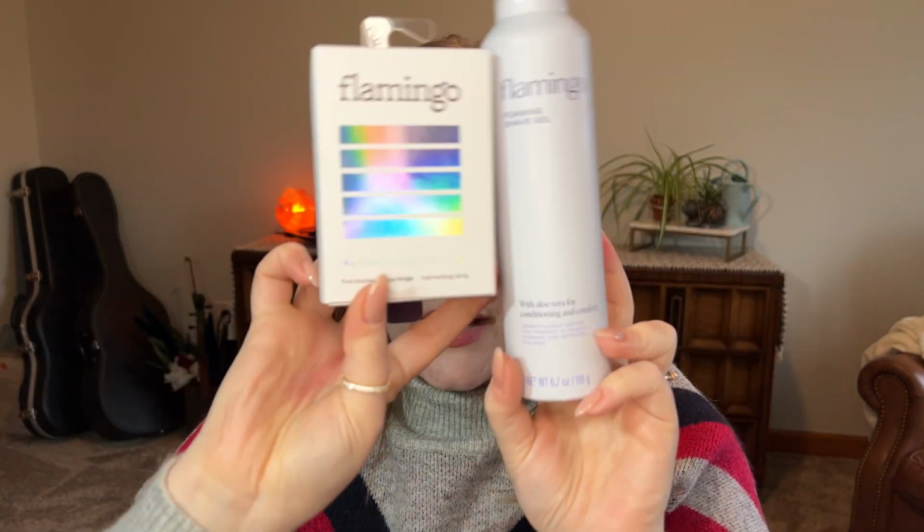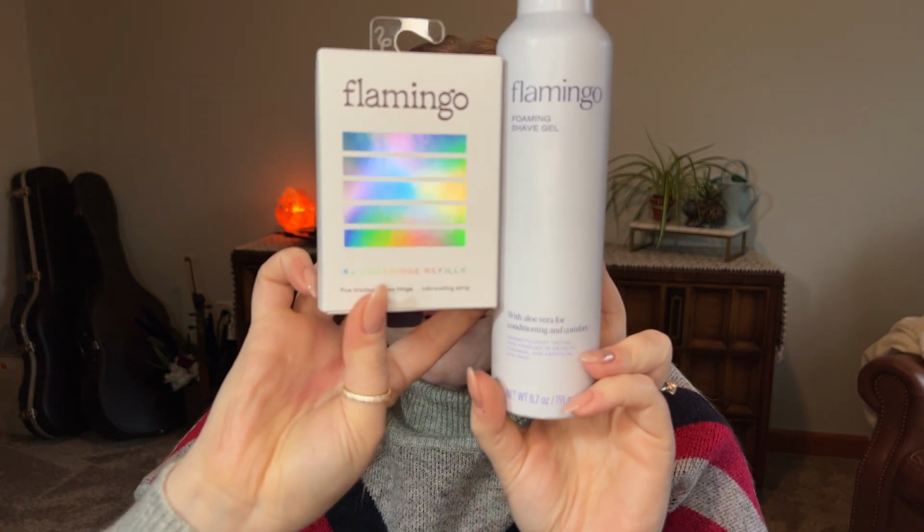All right, moving right along. I am into kind of the shaving side of things, and I saved the box for the razors that I went through. So these are both from the brand Flamingo. They're razors and then they're shave foam. They call it a foaming shave gel. I mean, shave foam, shave gel, whatever. It's your traditional kind of gel that turns into a foam.